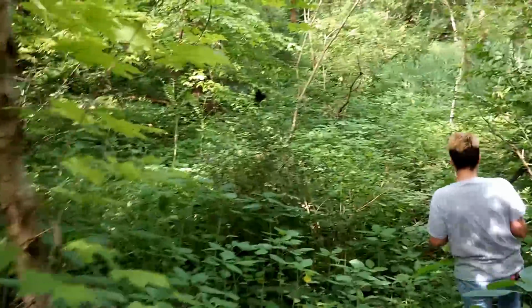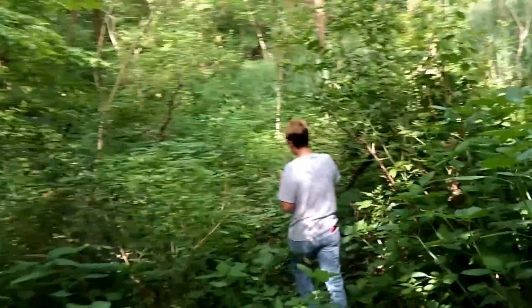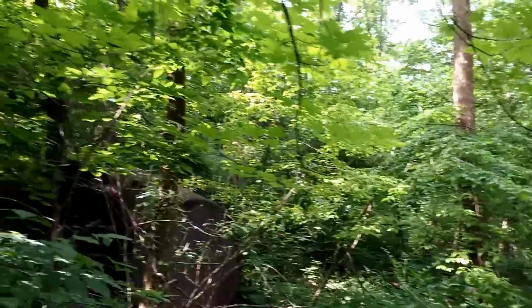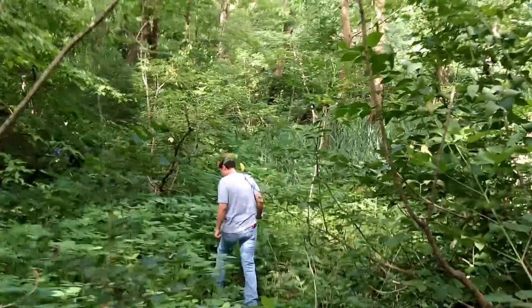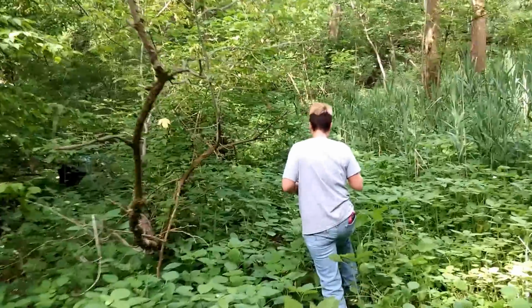Okay, we're in the woods looking for what I was told about a couple months ago. You can see this is a large drop off. We are probably at least a half mile back from any road, and this drops down probably 50 or 60 feet.